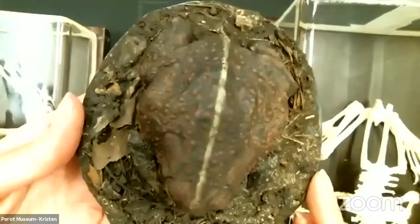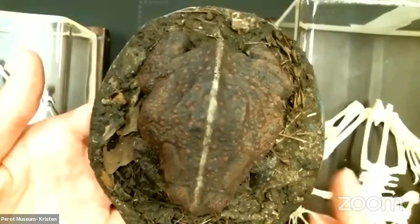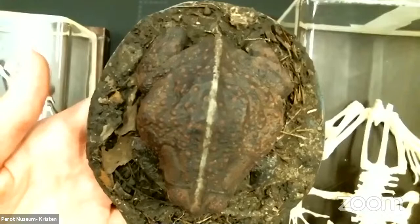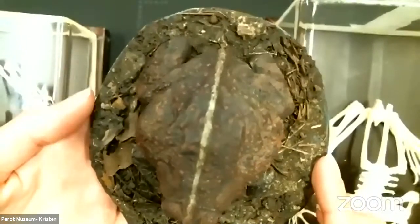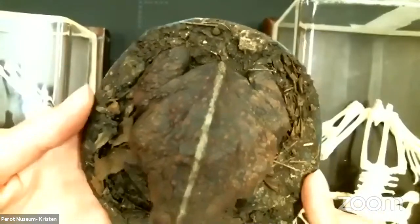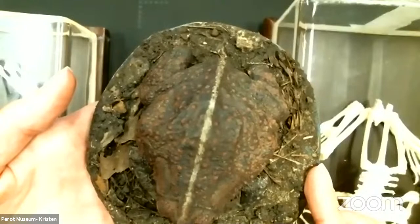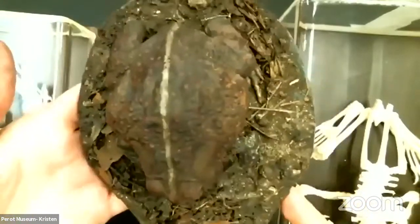They also actually urinate whenever they're scared as well. So they might secrete poison from those glands, but they also might pee if an animal, like a dog or a wolf or something, picks them up, hoping that their urine just tastes really bad. And again, the animal will drop it, which I think is kind of funny.